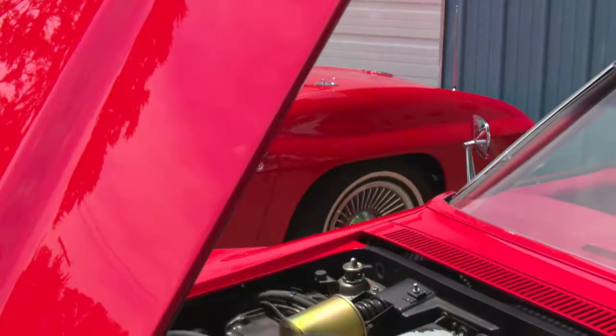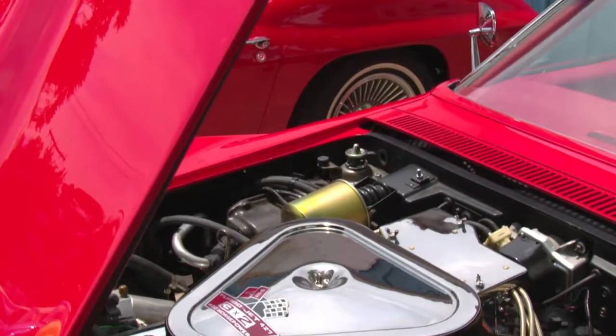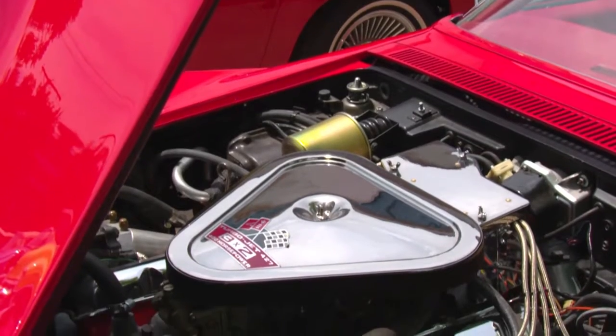I've been interested in things mechanical for years, and my father knew that, and at a fairly early age he started to encourage me to do it. I like to take things apart, which most kids do, but I was a little different in that I also enjoyed putting them back together.